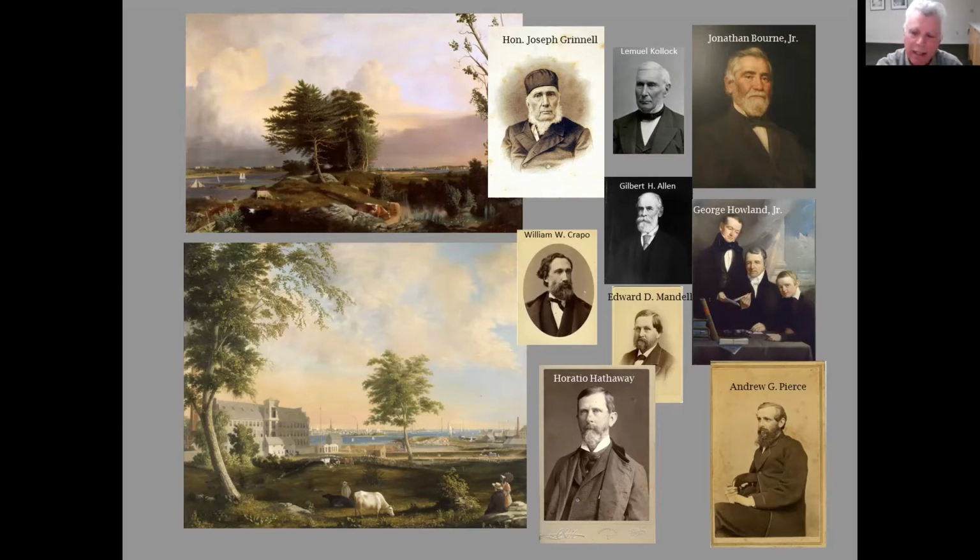All these guys, I could go through all of their positions in society and the way they invested their money and structured this entire community to function as a manufacturing center and to push this place into the modern world.